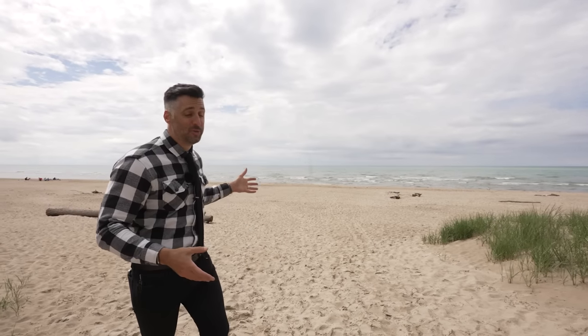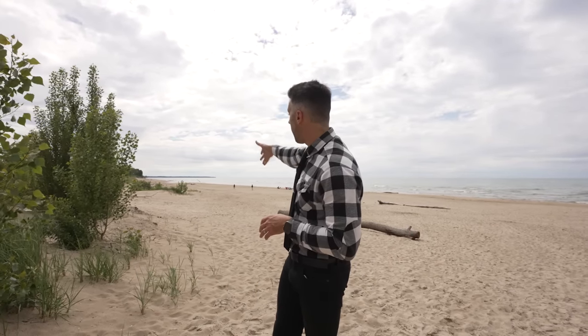And this is what you actually came for. Welcome to the beach. Port Franks is known for having one of the best quality sandy beaches in the area. As you can see, it goes as far as the eye can see. Low entry level grade makes it very safe for kids. You can actually walk out way further than you'd be able to expect to. And this area is still a bit of a hidden gem.